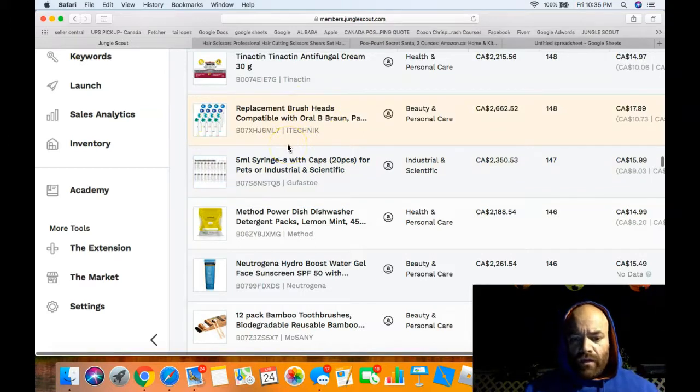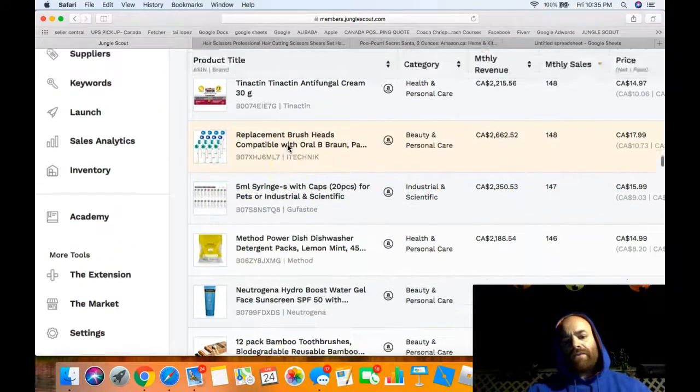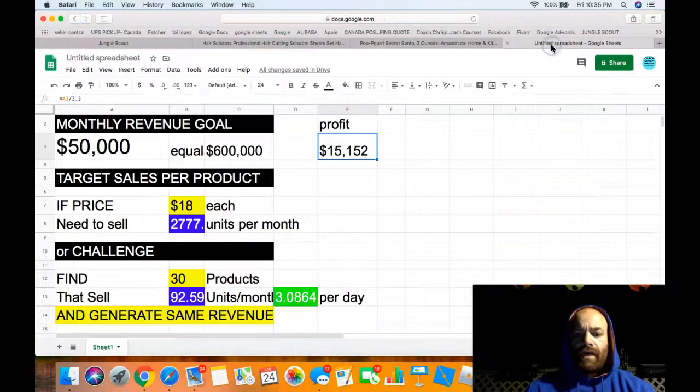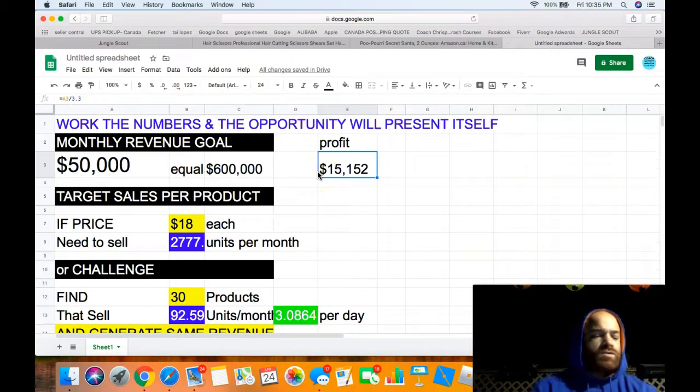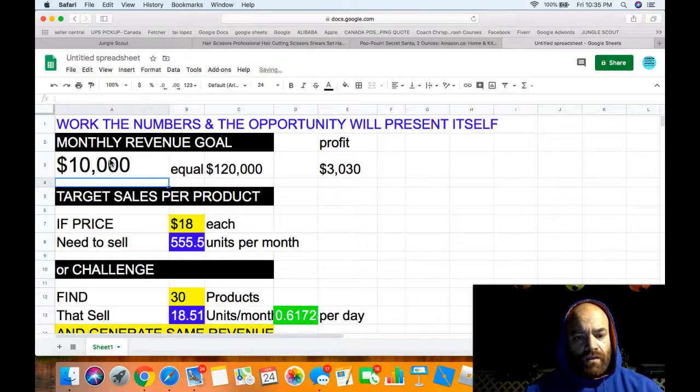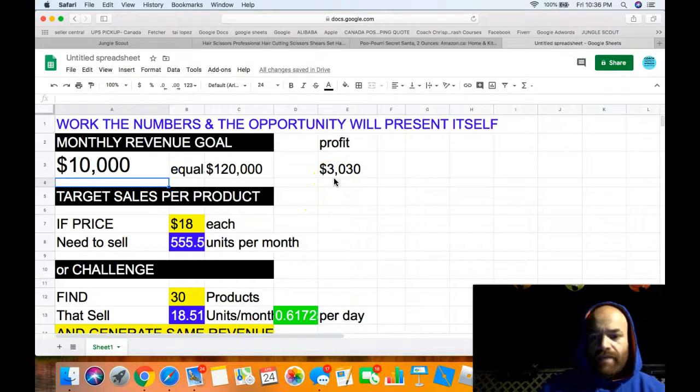I mean, we could keep going on and on, guys, but that's essentially how it's done. That's how I work the numbers to create the opportunity. When I work the numbers, the opportunity will present itself. That's how I do it. I play with the numbers and I constantly go, okay, well, 2,000 units. What if I want to scale this down and just do $10,000 to start. That's $120,000 a year. Good starting number. $3,000 profit per month. That's nice.